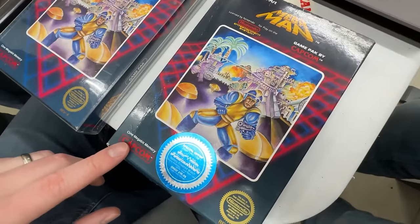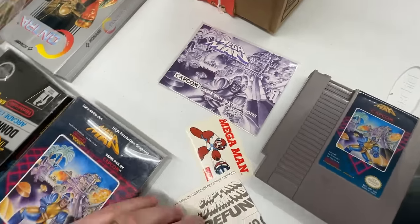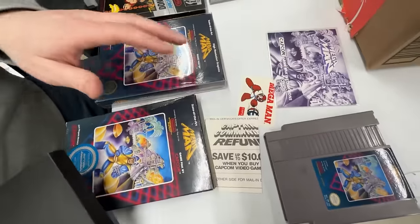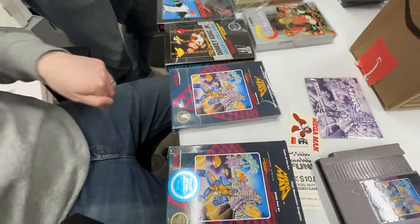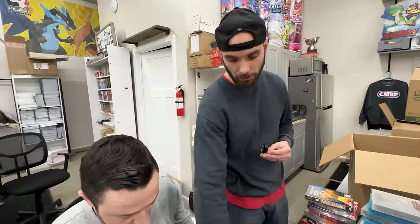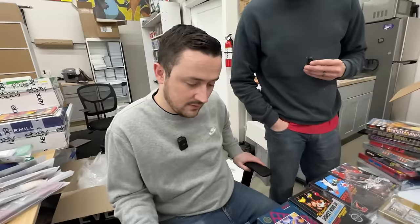I'm trying to see if there's any other differences. The manual? I don't know if the manual's normally like that. And when we do have the inserts for it, I don't know if there's something special about this other than the sticker. You got me. So this is a first print box. First print box. Makes it a lot more valuable.